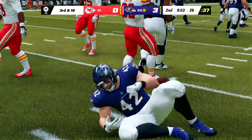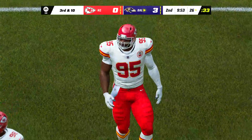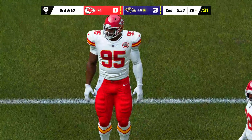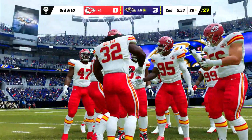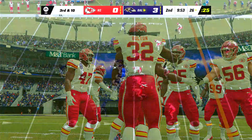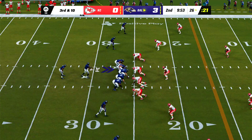A nice job of bodying him up defensively. And now it brings up 3rd down. That's a big forced incompletion there to bring up 3rd and long. And this defense can still salvage a little momentum by forcing them to kick a field goal, because just a few plays ago, they looked like they were headed towards the end zone.